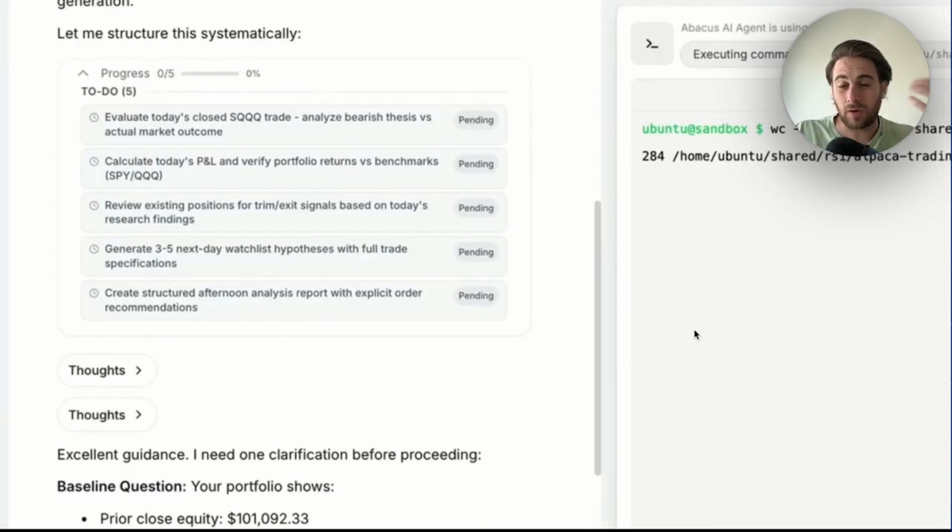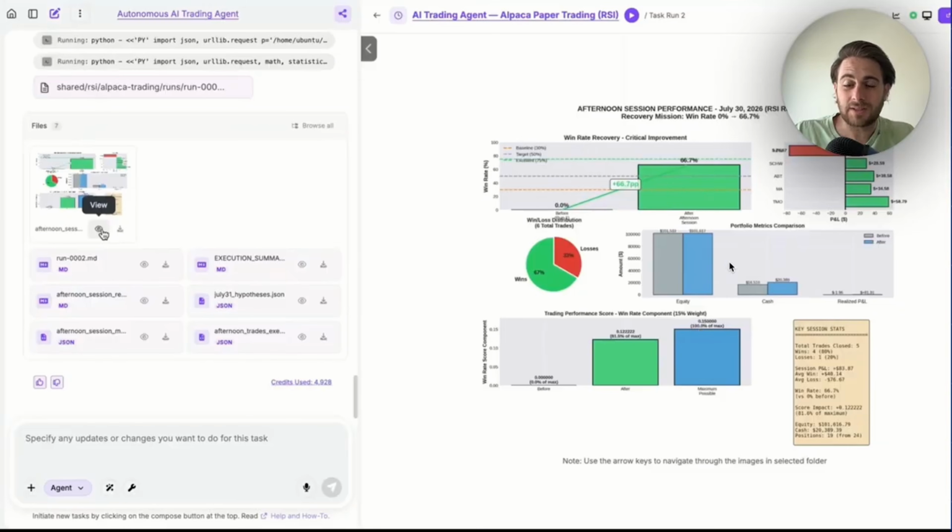So we could see we've got all these pending tasks that it's doing. It's evaluating today's close. It's calculating today's P&L. It's reviewing existing positions. It's generating the watch list for the next day. And it's creating the structured afternoon analysis report with explicit order recommendations. And we could see that every single day it's going through and it's creating all these different things, like what the summary is, what the hypotheses are, and actually results from these different sessions.